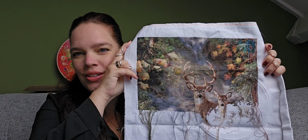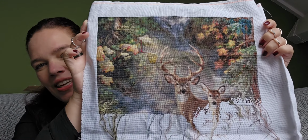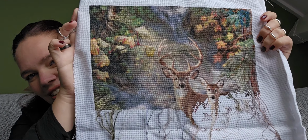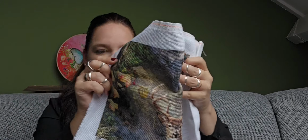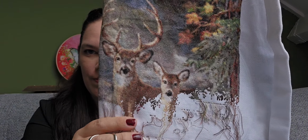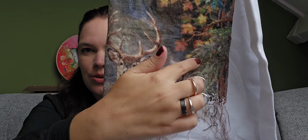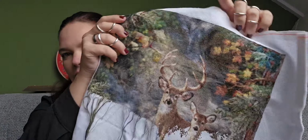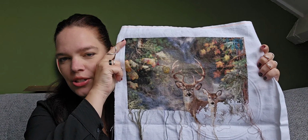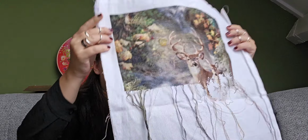I'm almost at 50%. I believe it's 49.6 something. I did more on the deer and on their bodies, and the area above it. So the last time I had a lot of this background to do, especially the leaves in the tree, which have quite a lot of confetti. But oh, this will be so pretty when it's done. So I'm thinking about taking this one on vacation as well. It almost looks like a picture. Yeah, love it.